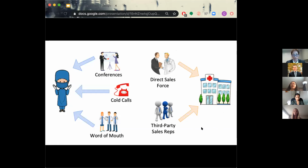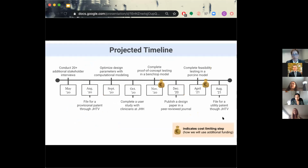through sales representatives. Moving forward, we aim to interview more stakeholders, file a provisional patent, conduct a human factors usability study, and perform feasibility testing in benchtop and porcine models.